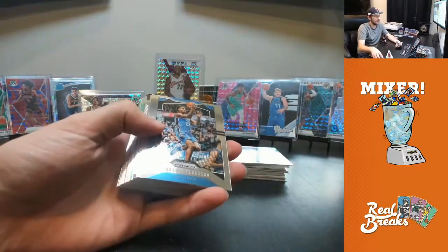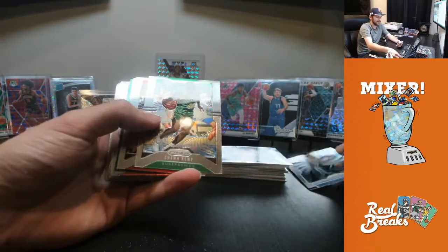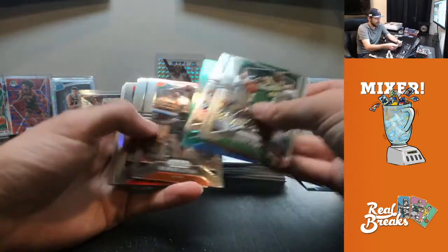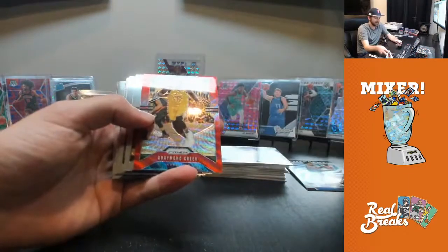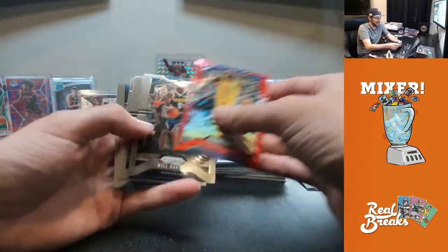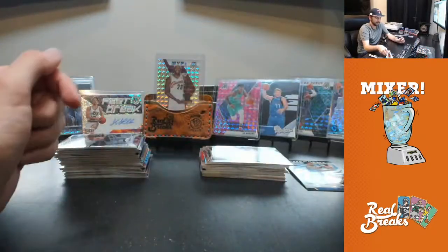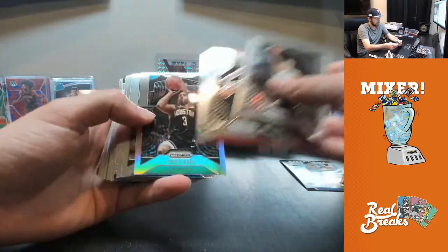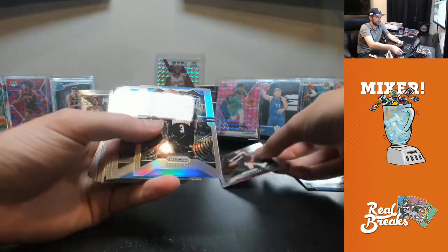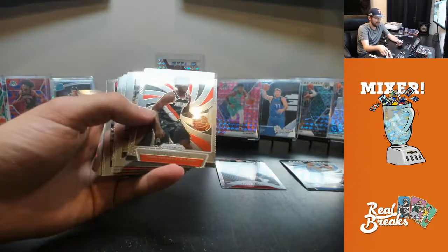Randy just grabbed a spot in our midnight break. Brandon Clark emergence. So we're getting there. See if we can top that Ja Morant silver. The only thing that'll do that is a Zion, or Zion color or something. Pulsar. Tyler Herro base. Herro's like over $100 PSA 10. It's nuts. Just crazy.